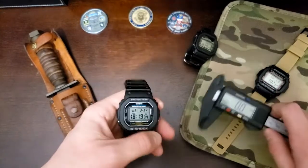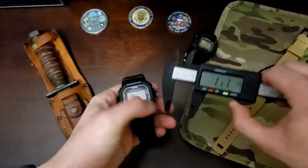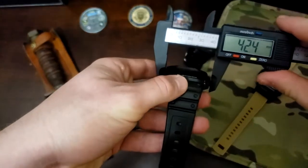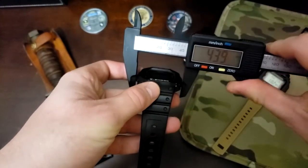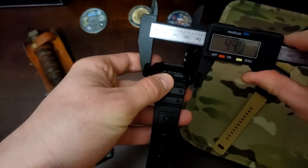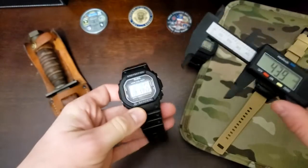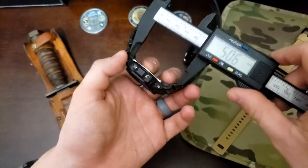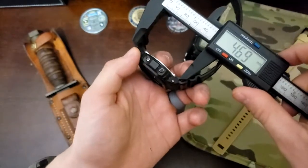All right, let's go talk about some dimensions real quick. Let's go zero this guy out. All right, let's get what would be including a crown if this watch had one. So it's about 44 millimeters in diameter. The lug-to-lug measurement, I'm going to judge it right where the split is here.